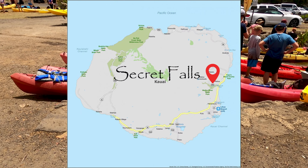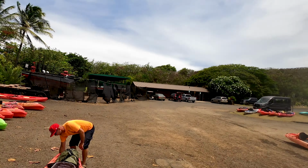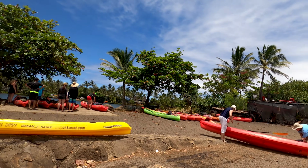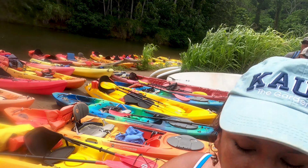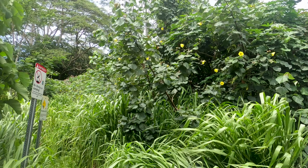So here we are actually gonna go to a secret falls. Now this falls is really hard to get to. The only way to get there is through kayaking. You have many ways you can rent kayaks. We actually took a guided tour to get to this place. It's my wife's first time taking a kayaking trip.